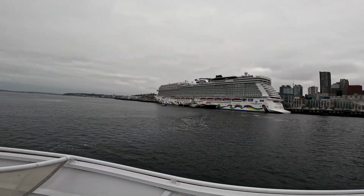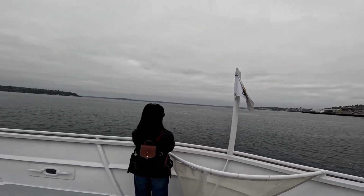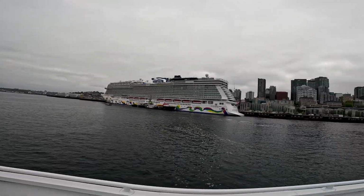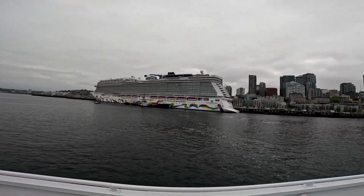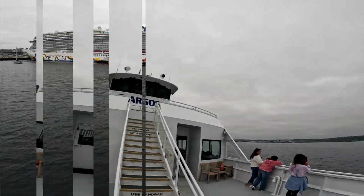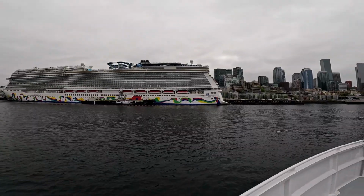Now just coming up, it's very hard to miss this very large white vessel on the right-hand side. It's Norwegian Encore, one of the cruise ships that comes into the port of Seattle here during our very short cruising season. We only cruise April through October. Despite that, we're the top 3 busiest.